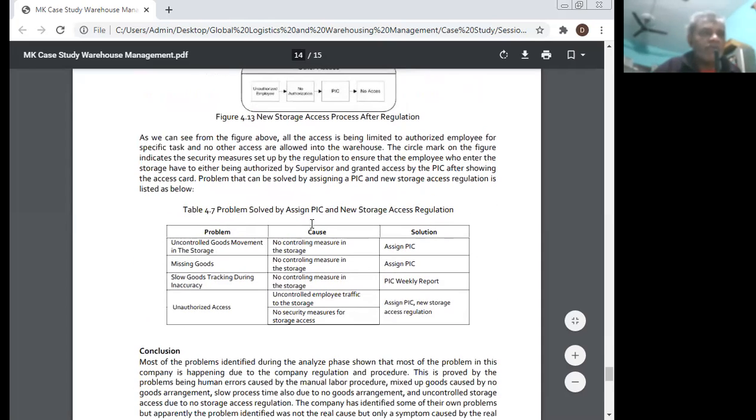These are the problems solved by assigning the PIC and the new storage security regulation. Problem: uncontrolled goods movement in the storage. Cause: no controlling measure in the storage. Solution: assign PIC. Missing goods: no controlling measure in the storage, assign PIC. Slow goods tracking due to inaccuracy: no controlling measure in the storage, PIC, weekly report. Unauthorized access: uncontrolled traffic to the storage, no security measure for the storage space, assign PIC, new storage security regulation.